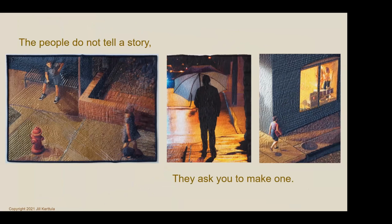So my show that's here at McGuffey is mostly of people, and a lot of the pictures include people.